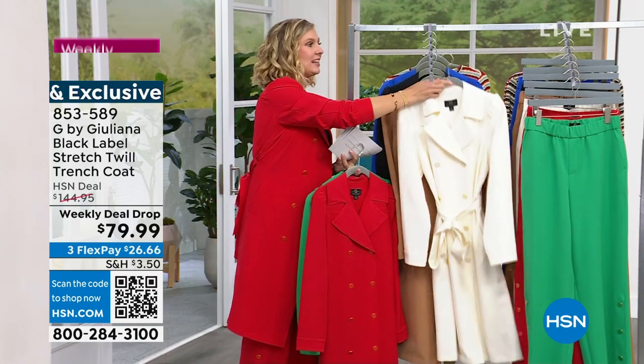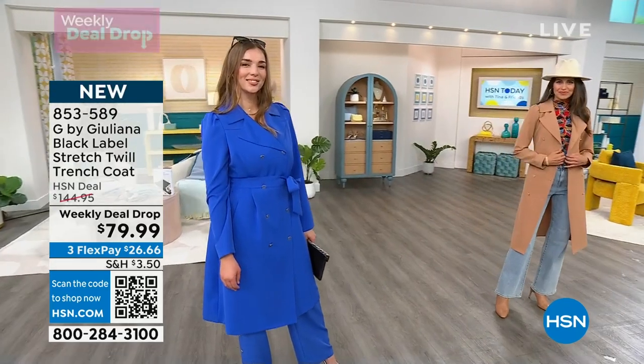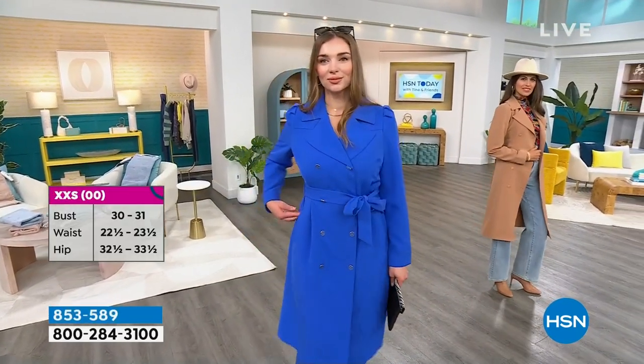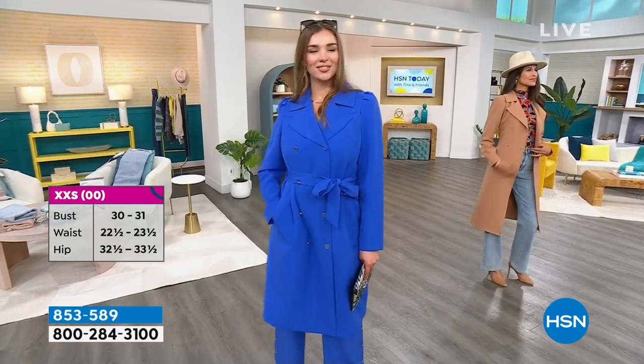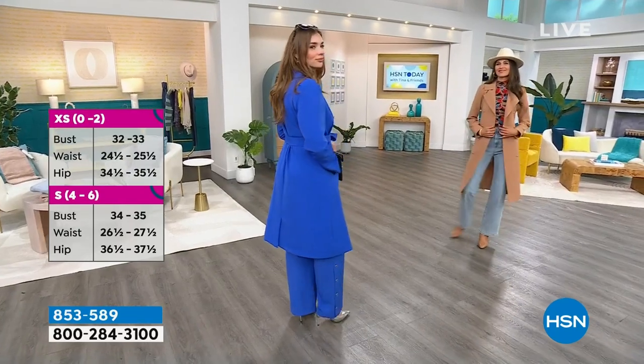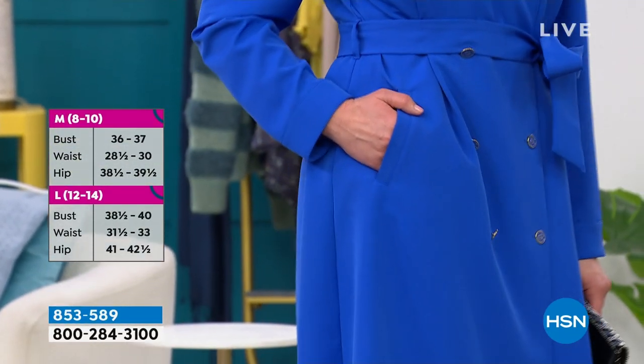Honestly, Brianna, it's the easiest trench I've ever seen. Isn't that amazing? You don't have to add any extra items to your dry cleaning bill. You can just take care of this at home. It's so effortless, so easy. This is a mechanical stretch twill fabrication, so it's really durable and it's going to last you many, many years to come.